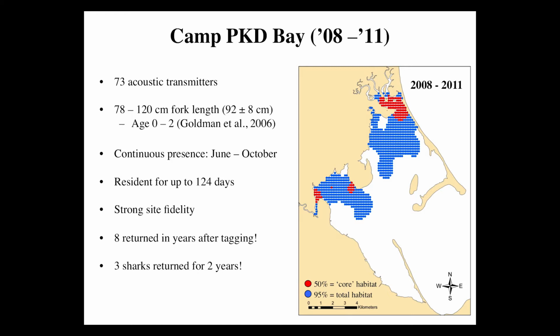The other area that they like to hang out was on the western side of the bay here, and this is the Jones River. If you've ever driven over or down Route 3, you actually pass right over this river, and believe it or not, we've observed sharks swimming far up the river underneath Route 3, so they do kind of go up the river quite a ways on the high tide.